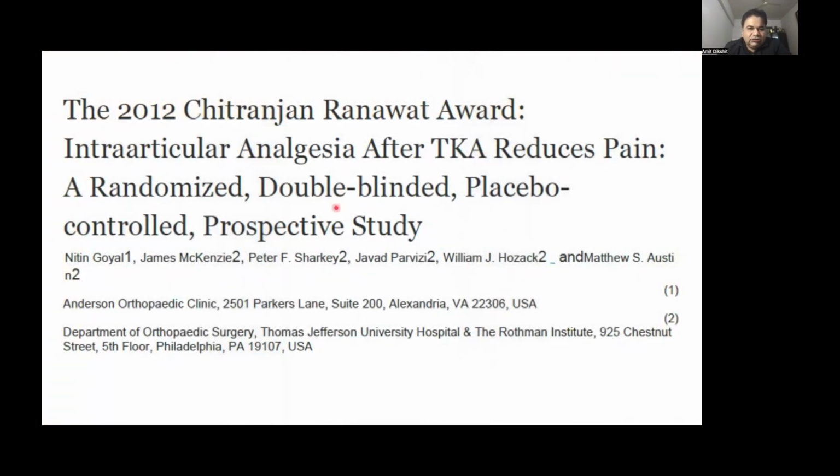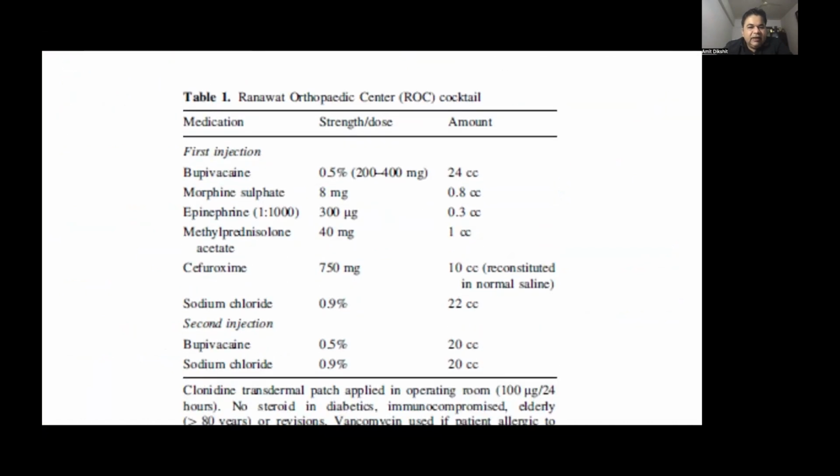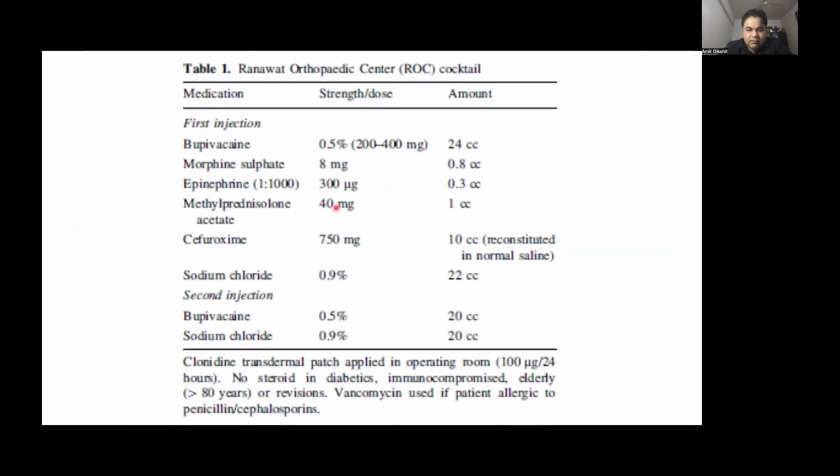So this was all Chittaranjan Ranawat, who started with the LIA technique, and he has his own big, they call it a cocktail mixture. And multimodal analgesia is the strategy.